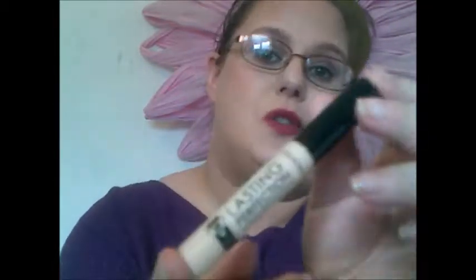Then I have, of course, like everybody who wears makeup, the Collection Lasting Perfection concealer in the shade Fair. There it is, number 1. I do like this concealer, but I think the Rimmel Wake Me Up is actually my favourite. That's my go-to one. I'm not sure I love this as much as everybody else seems to. It's not really my favourite, but it's a good colour match and it works well, so no qualms there.